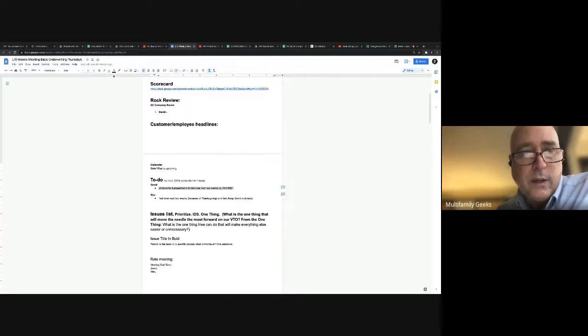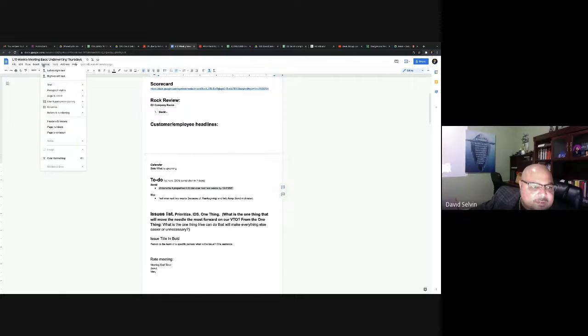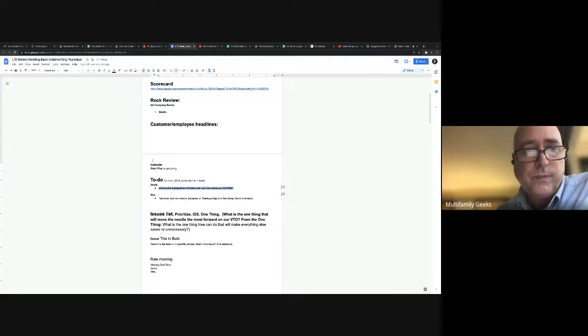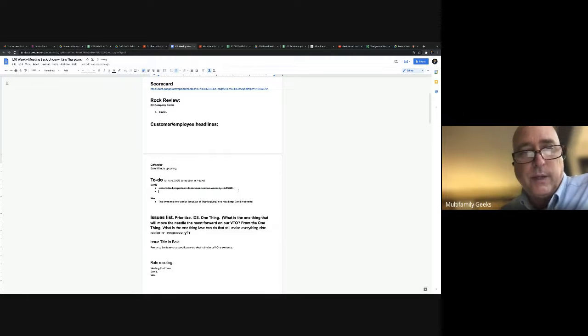So where do I go? Highlight it, go up to format, text, there we go, and say strikethrough. Boom. And then add for yourself. Now, the only problem is the next items you add will be struck through. You'll have to unstrike them through, but add for yourself: Consider LOI on Liberty.